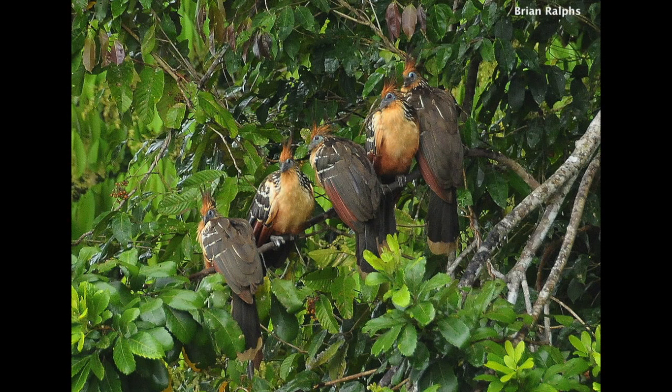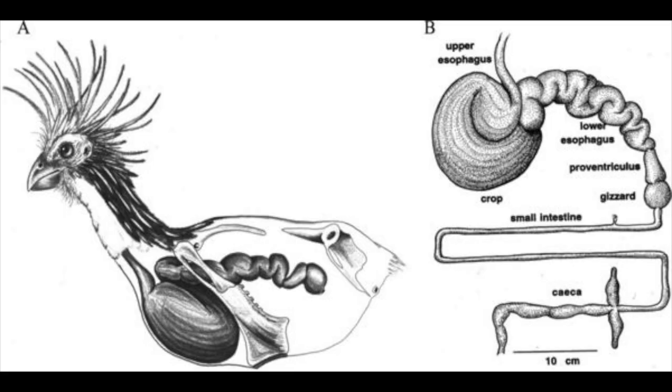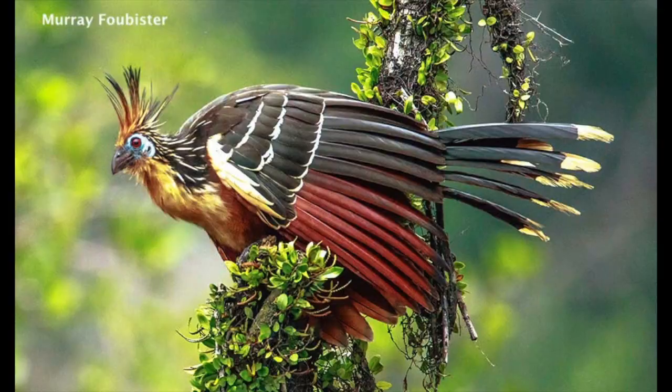Hoatzins have a unique digestive system reminiscent of ruminants like sheep and cattle, which accommodates their leafy or folivorous diet. And by leafy, I mean only leaves. Hoatzins only consume insects or fruit by accident. The avian equivalent of a rumen is the crop, which stores food prior to digestion. The Hoatzin's crop is huge and even has a bump on the bottom in order to keep the bird balanced while perched. The inside of the crop contains ridges which help break down the food, and it contains bacteria to process the fiber in the leaves.